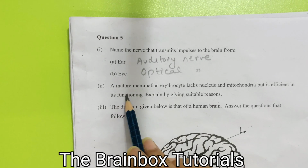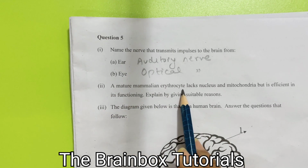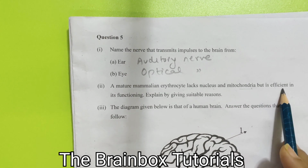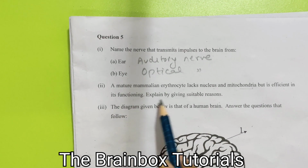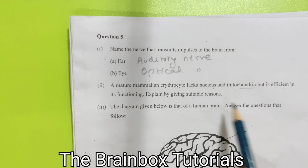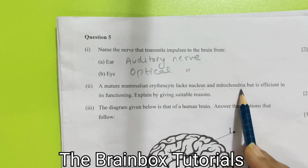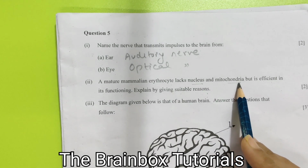Number 2, a mature mammalian erythrocyte lacks nucleus and mitochondria but is efficient in its functioning. Explain by giving suitable reasons. Now see, there will be 2 reasons. One, why the nucleus is not there, and why mitochondria is not there, still it is efficient.